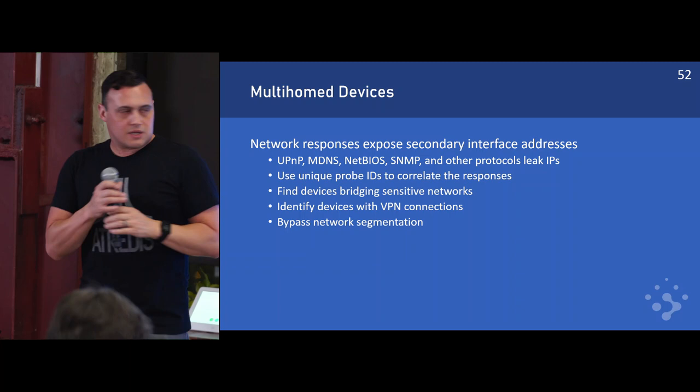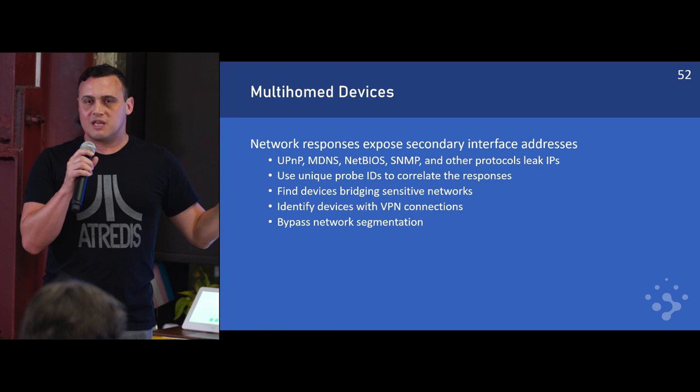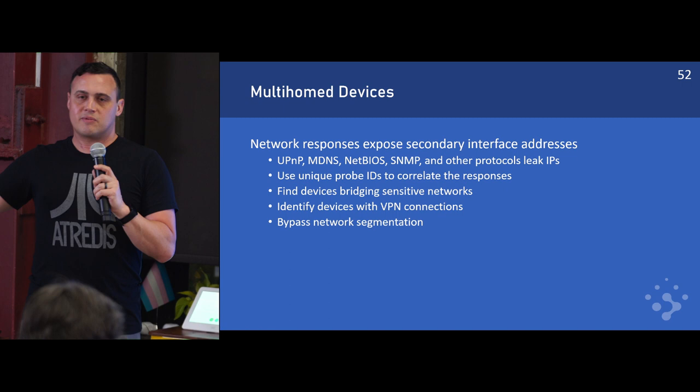So all those things we talked about before, UPnP, mDNS, NetBIOS, SSDP, they all leak back IP addresses. And if they leak back an IP that's different than the network you're on, you just found the multi-homed box. So if you're on 192.168.0.something and that box came back and told you it also has a 10.0.0.1 IP address, hooray, you just found a device that's technically a gateway.